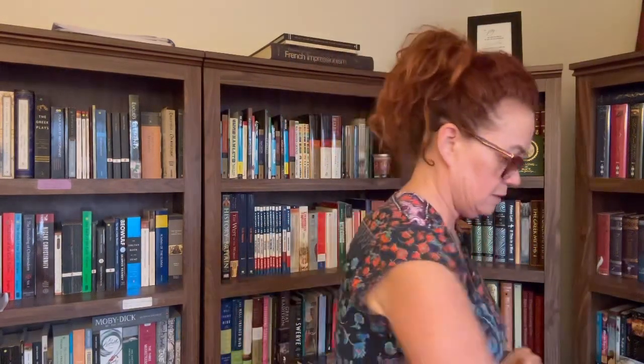All right, so let's start with the Amazon package. Let's get that one opened. And let's see what trouble I got myself into. It's 2 books. A Month in the Country by J.L. Carr. A Room with a View by E.M. Forster, and I know exactly why I ordered these books.